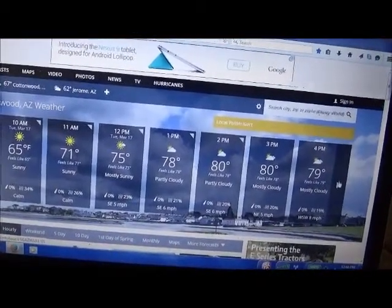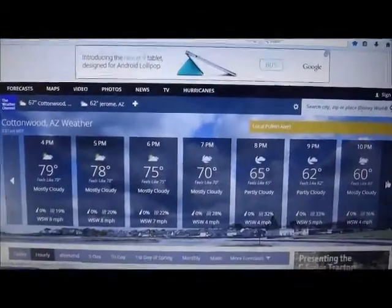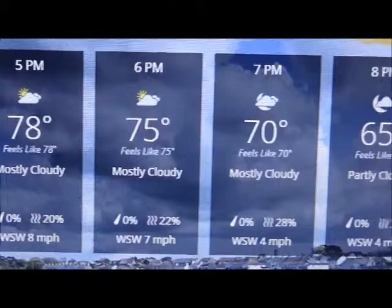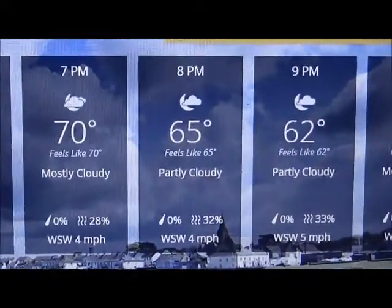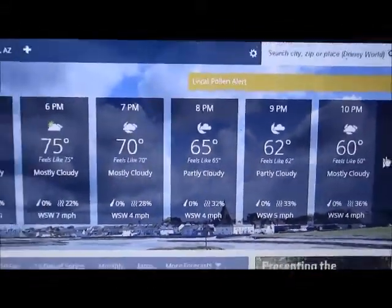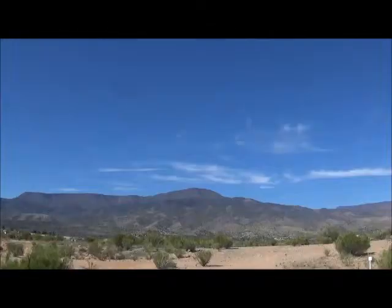make it cloudy. Then, from 4 p.m. on, you see it here, mostly cloudy, mostly cloudy. It's going to be mostly cloudy all the way through. Partly cloudy by 9 p.m., actually by 8 p.m. So that means they're going to lighten up just a little bit on the spraying. And we'll show you how they do that.